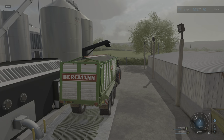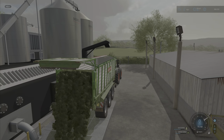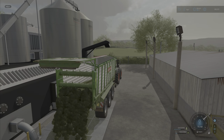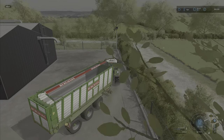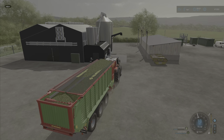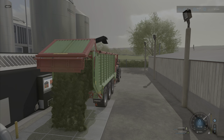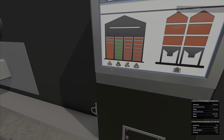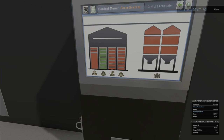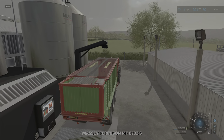But I think we can leave one trailer here if we want. Yeah, so I will get the last load in, and we will see how much we have in here after that. Yeah, so now the last of the grass is coming in. The other tractor is coming with the worker here. I don't think it will fit everything in here, but we probably need to wait for it to process a little bit of that. Yeah, it did take. Wow.